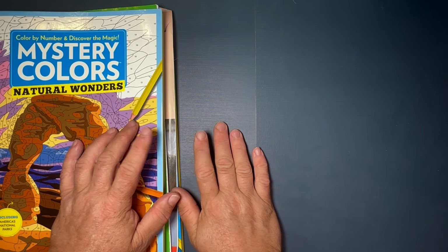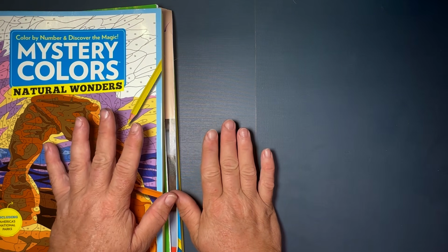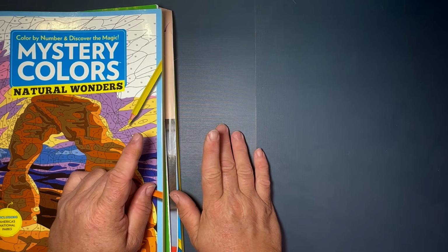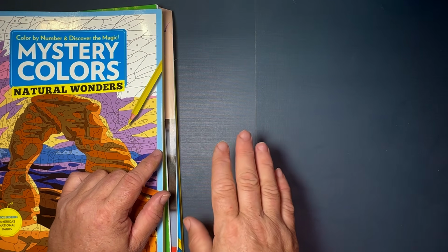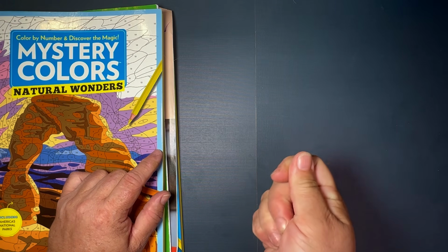So I began my coloring journey with the Mystery Mosaics, I believe, and the Stone Mosaics. I really tried to like those. The problem was the paper. So I don't even have those anymore to show you. A lot of you have them, a lot of you love them. It was the paper for me, it just killed me. It felt and looked like newspaper.